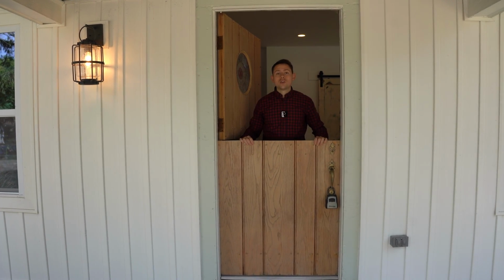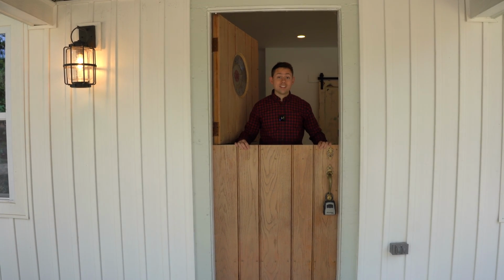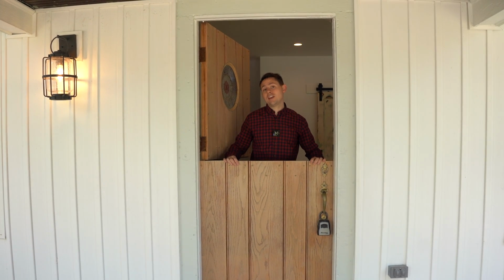Well, this house utilizes a very unusual feature. This is called a Dutch door. So I don't know if you've ever seen one of these. This is my first time seeing a Dutch door on the exterior of a house. I've seen them on the interior of houses used to keep kids out of certain areas. But this is an interesting idea.